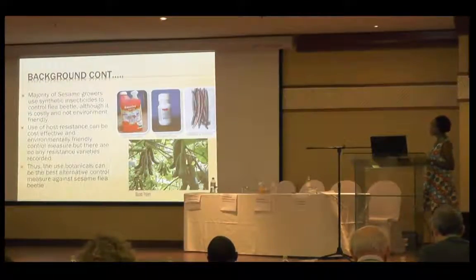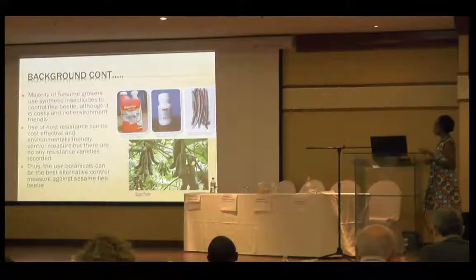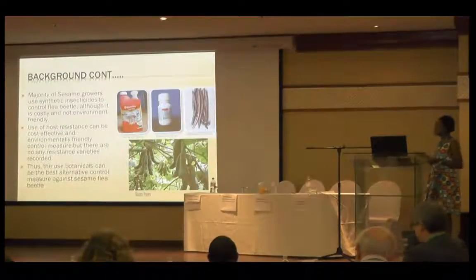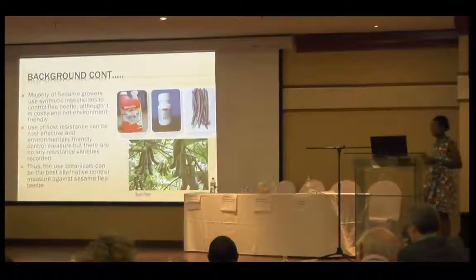And these are the botanicals which I'm going to talk about. In the local language, we call this chinyenye, that is the snake beans, and this one is mukuna. And this is the synthetic one. We use Karate and Gaucho. This is the seed treatment. We treat seeds before planting. That's Gaucho.